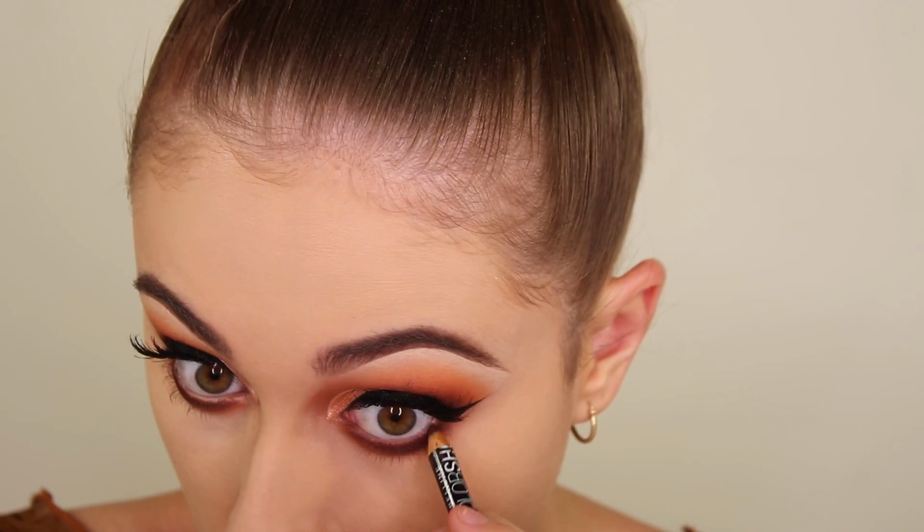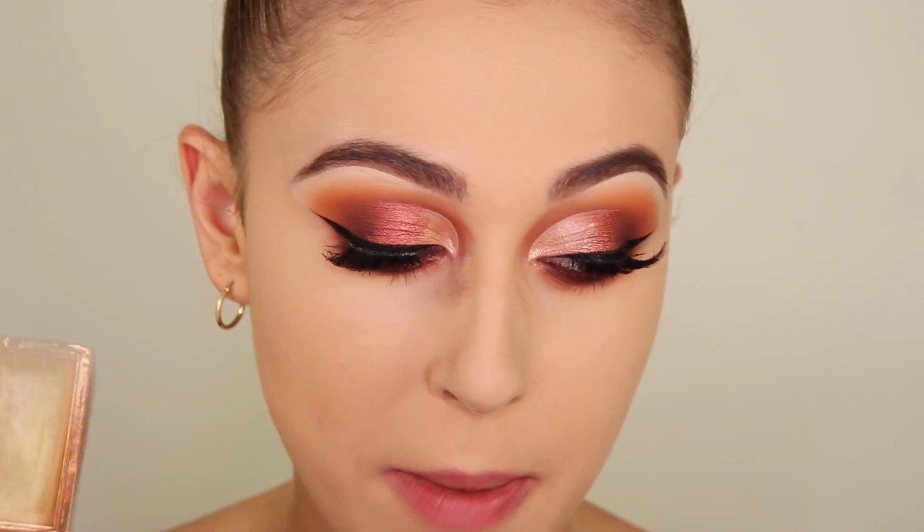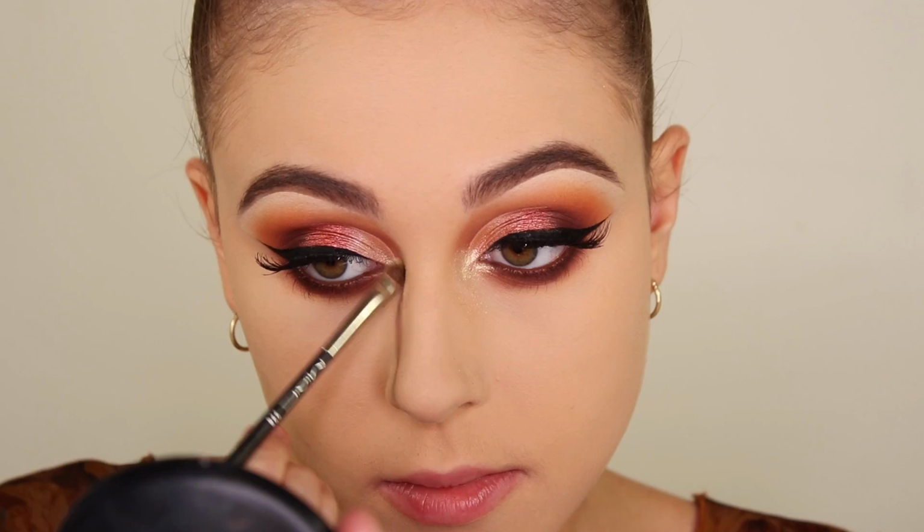Oh shit, I almost forgot. I need to apply an inner corner highlight. Okay, so now to finish off the eyes, I'm grabbing the Charlotte Tilbury Bar of Gold. This is what I use. And I'm gonna highlight my inner corner and also my brow bone with this, because I've been obsessed with doing that. Like, obsessed with using this as a highlight, but also the inner corner as well.